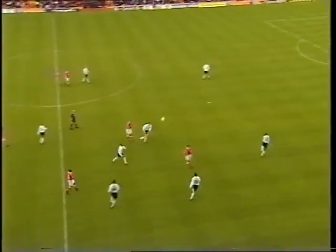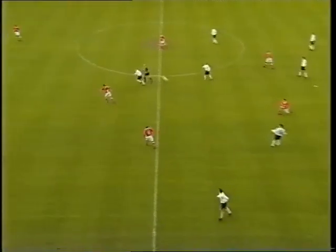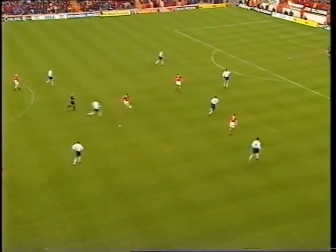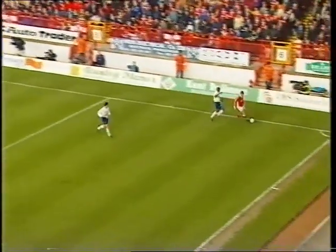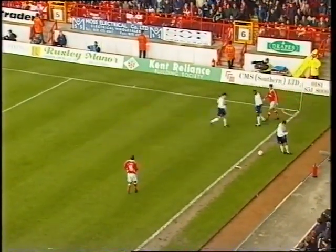Spurs are here on Tuesday night, that's another sellout. And will Charlton be going into that game rueing 2 dropped points because of a penalty, or will they be happy enough with the 1 after the sending off? 2 minutes of stoppage time. Here's Andy Hunt. He's worked tirelessly as well. Throw in to Leeds.